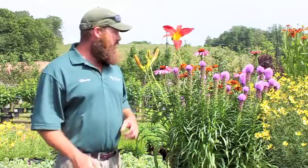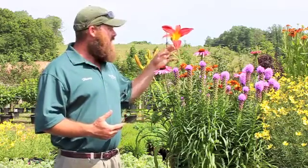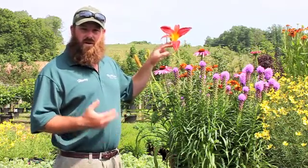And last but not least, our last accent plant to go along with Coreopsis moonbeam is going to be daylilies. And with daylilies, there's so many types and colors, single flowers, double flowers, that the combinations to go with Coreopsis moonbeam are absolutely endless. One of the ones I'd like to show you today is this one that's relatively new. This is one called Christmas Ribbon. Christmas Ribbon is a spider type daylily.